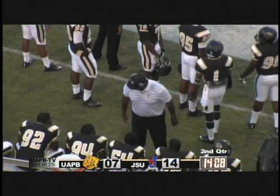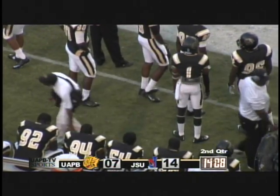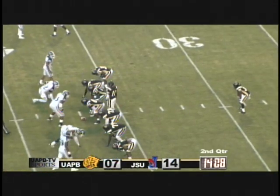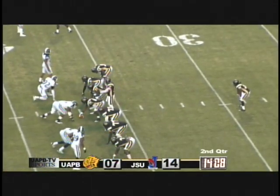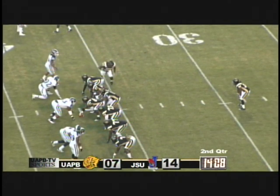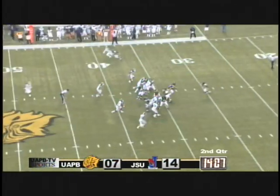When you look at the first quarter stats, Tim, Jackson State, with that long pass to Daniel Williams of 68 yards, Jackson State has 125 yards total offense in the first quarter, and UAPB has 74. 1st and 10 here. The Golden Lions down 14-7.